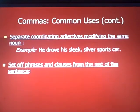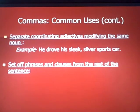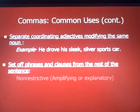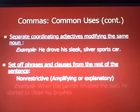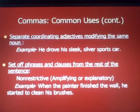Set off phrases and clauses from the rest of the sentence, so sort of visually separating a phrase or a clause. And when we talk about phrases and clauses, we mean those that are non-restrictive, those that amplify or increase the meaning. Those are explanatory, that explain. Amplify or explain. Here's our example. When the painter finished the wall, he started to clean his brushes. He started to clean his brushes is amplified by when the painter finished the wall. One connects to the other. One piece of that amplifies the other piece, and when we have two of those together, we separate them by a comma.